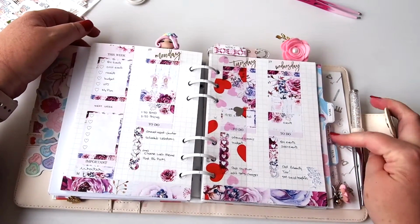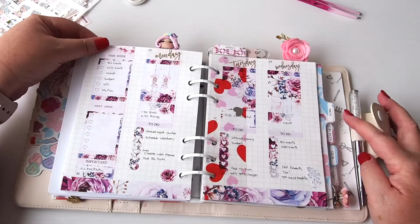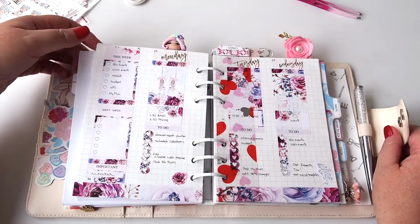Like I said, I might revamp what I use the rest of these tabs for. That will be for a future video, I guess.